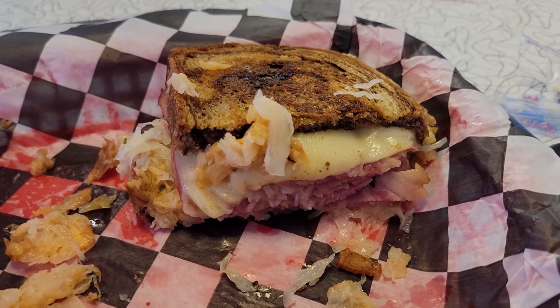The rye bread is toasted perfectly. A little soggy on the bottom from the kraut, but perfect. A nice tasting garlic pickle. Usually they only give you a few small pieces of corned beef, but they loaded it. Definitely not skimpy. I'm gonna save this one for later.